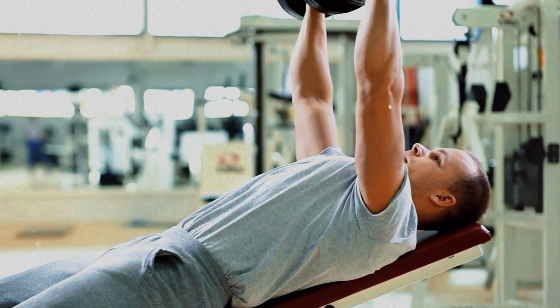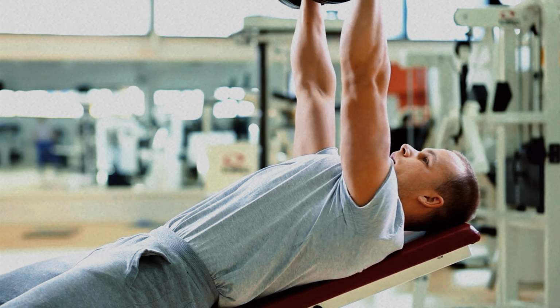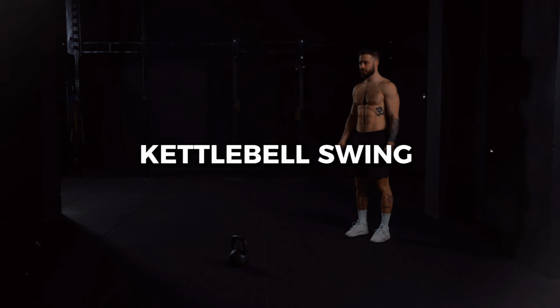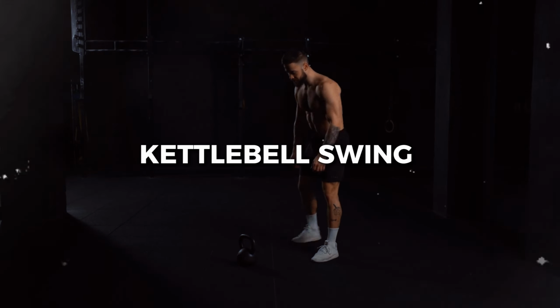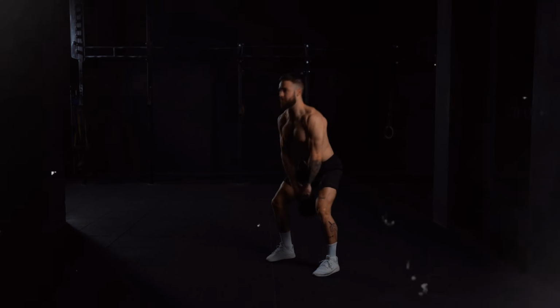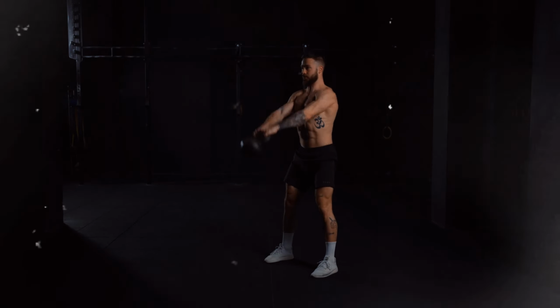Now that we've strengthened the upper body, let's move on to an exercise that combines strength and endurance at the same time. Number 2, Kettlebell Swing, power and endurance in one movement. If there's one exercise that combines strength, power, and endurance in an extremely efficient way, it's the kettlebell swing.